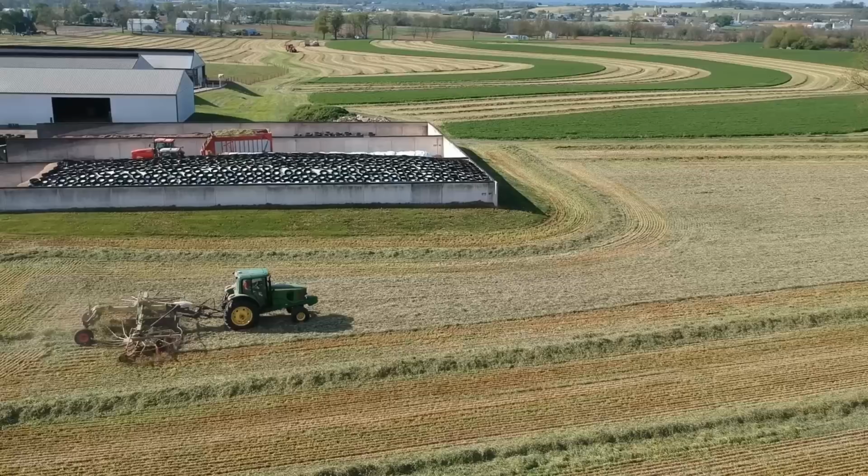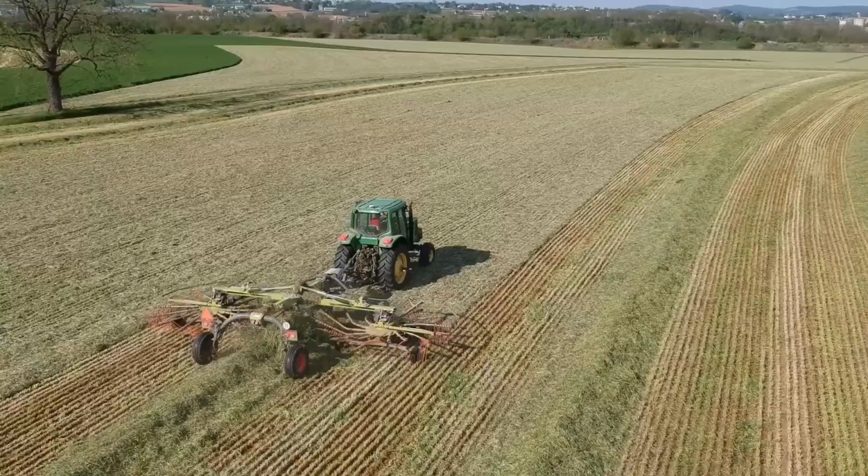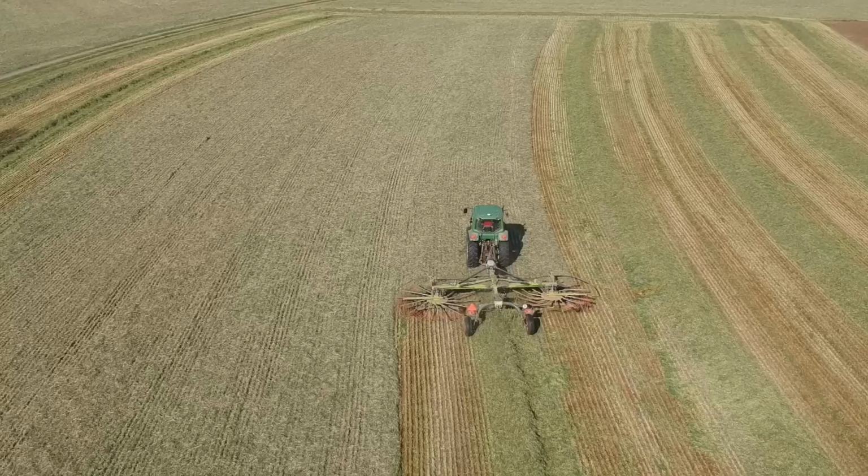In past years, we used a V-style wheel rake that was just ground driven. Now we switched to this rotary rake. Custom Chopper likes that better because it makes a more even windrow. The other one would kind of roll it together and it would pull it in bunches. This one, he said the chopper runs a lot smoother and he doesn't need as much horsepower to move faster.